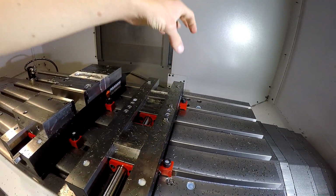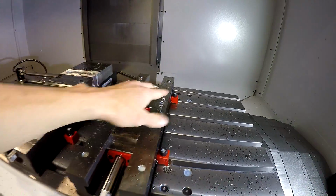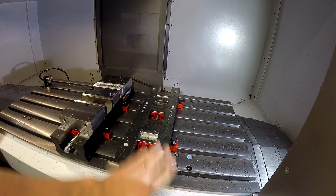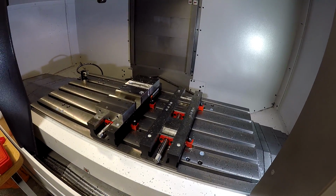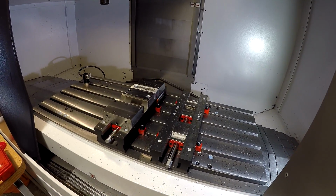But we can use the pins to put a fixture down and the grippers to pull it flat, and have super quick change fixtures that can span the entire length of the vise, which is sweet. That's a big reason why I got these vises.